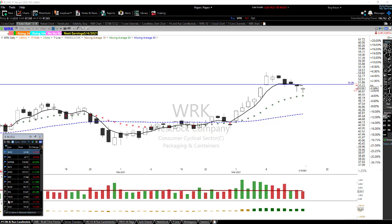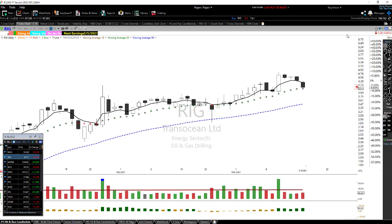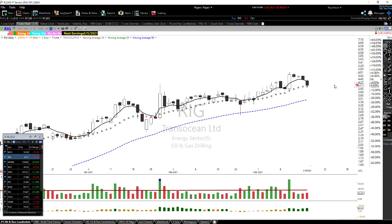So another one that I'm looking at here is rig. If somebody is looking for a chart under $10, rig might be getting there. Now, we've had a very nice pullback. We're down to the Trendicator here. So this is on my watch list, but I'm going to need to see the buyers step in. When I see the buyers step in, then I will consider a buy on rig.